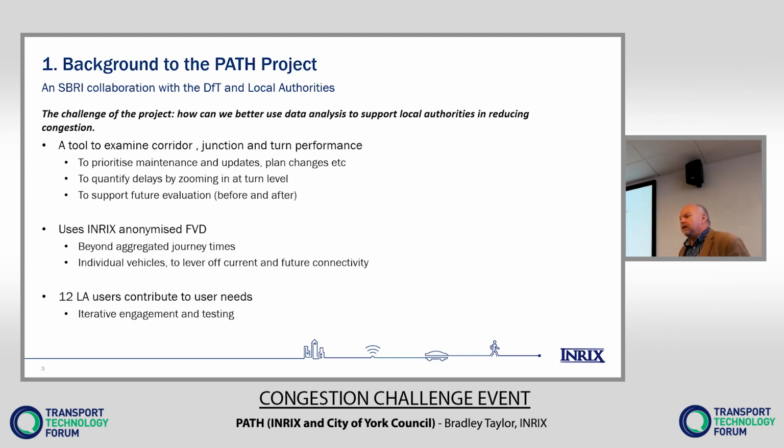So we used INRIX's anonymised floating vehicle data. Many of you will have seen the kind of aggregated journey times that INRIX and other people do. What we're going to look at in this project is individual vehicles. So this is a blob, as David so well described it, moving along, rather than it's been processed and anonymised. And then we do analysis on that to look at individual delays of vehicles and signals. And the reason we can do that is because we've got so many blobs moving around that have got a big piece of kit on them.